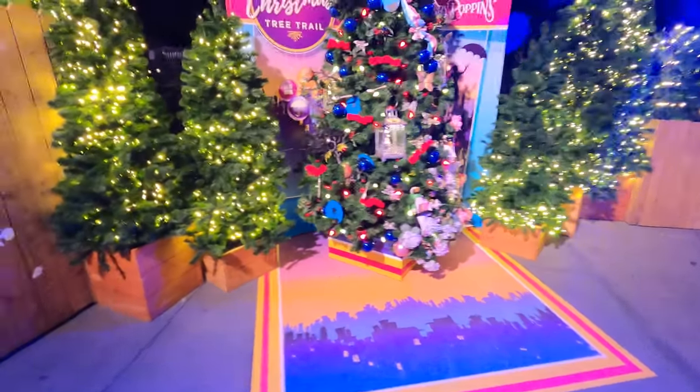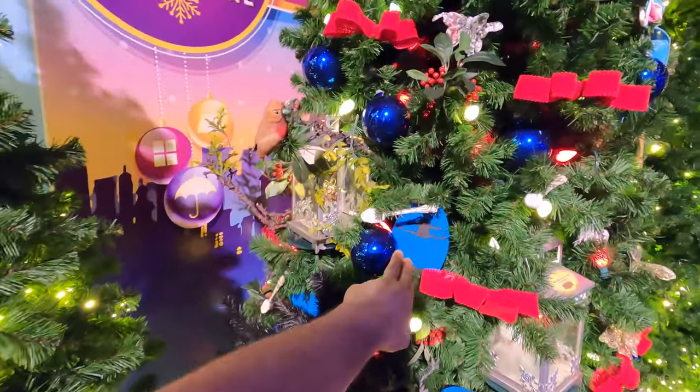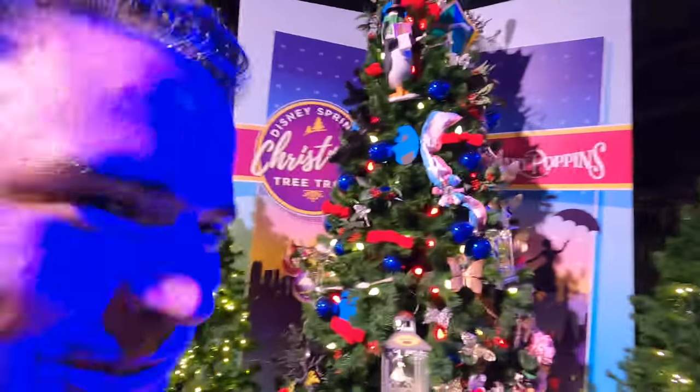That's great. You can see a lot of dancing right here in this one. Step in time throughout. You see right there in the blue? That is great throughout. And even the penguins up there dancing. Great Mary Poppins one here.